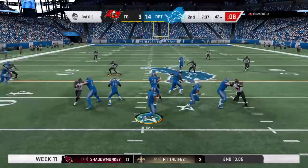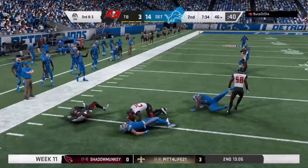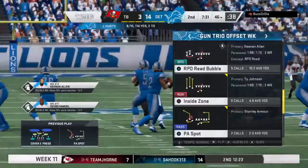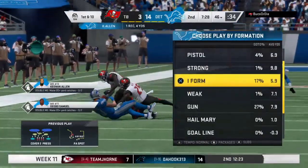Here's a play fake as they set up to throw. Open man, it's Allen. Catch number 40 for him on the year. It's a first down. So how would you describe that one, partner?